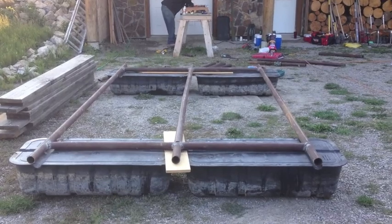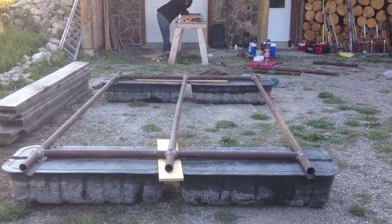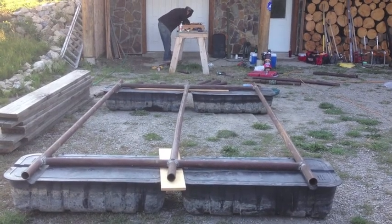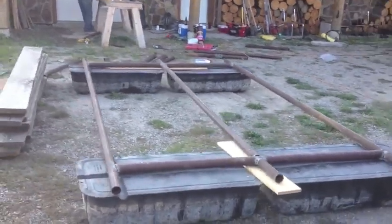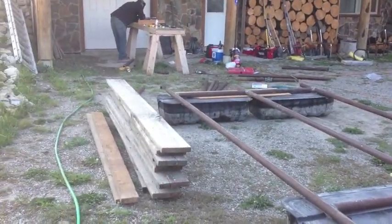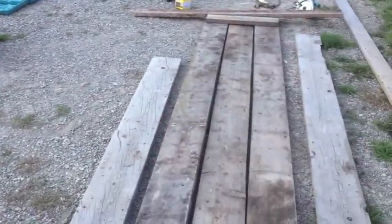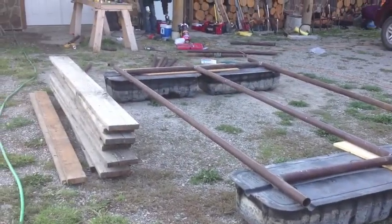That's our frame. And then we will figure out how to keep that in one spot. We've got an idea, we'll see if it works. But we're making some progress here. And then we'll figure out how to get it down to the lake. We've got somewhat of an idea of what we're going to do. And I'm building the last boardwalk here. We're going to be way out there.